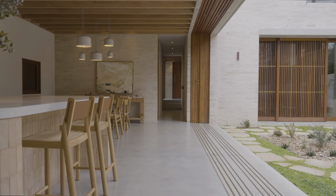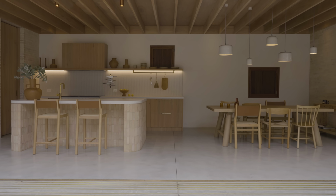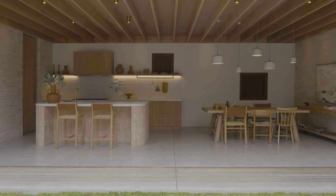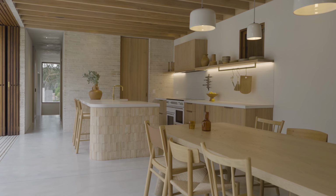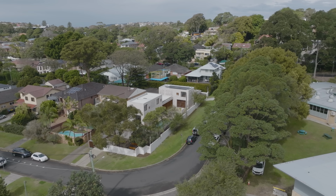This home is a labour of love. Our clients really gave us creative license to come up with really unique design concepts, and I think that's a dream come true for any creative. I'm Mariah, and I'm the co-founder and co-director of Folk Studio, and this is the Cohere House.